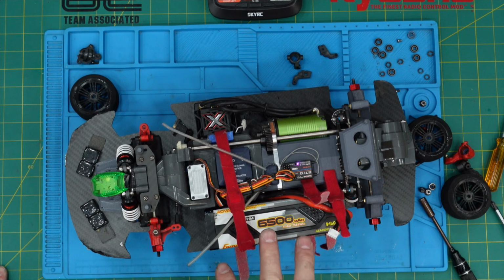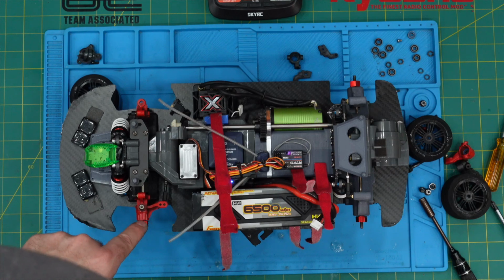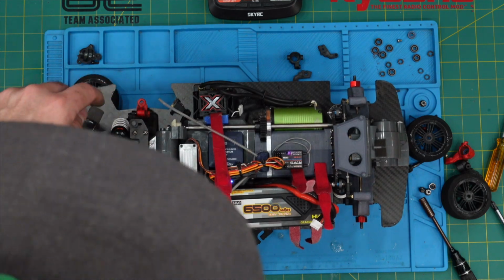And primarily what I want to look at with this is the gyro setup, to make sure that your gyro is set up properly. I think we can do it with one steering knuckle because we're obviously missing the other side.